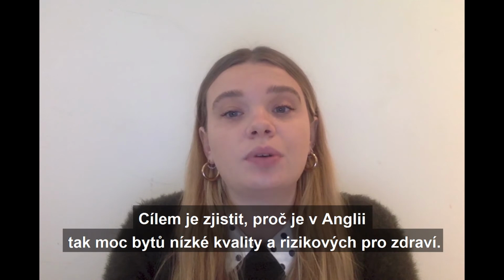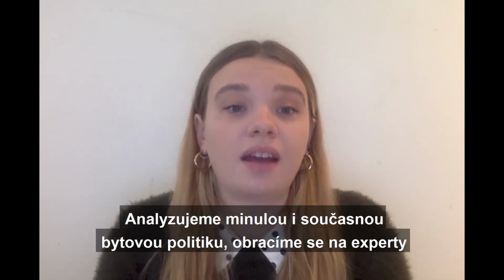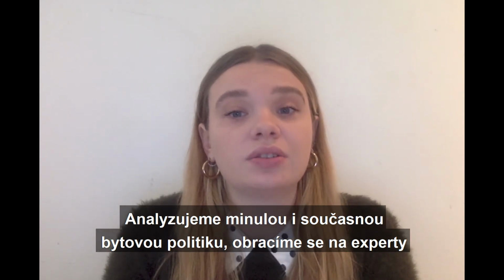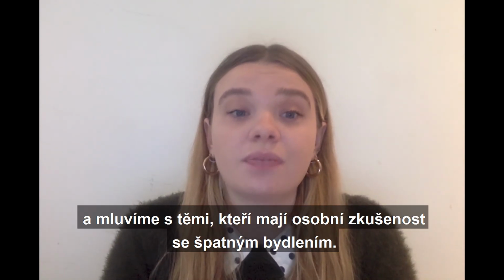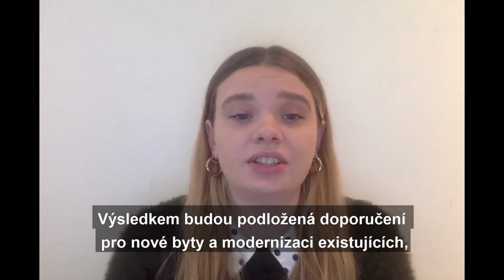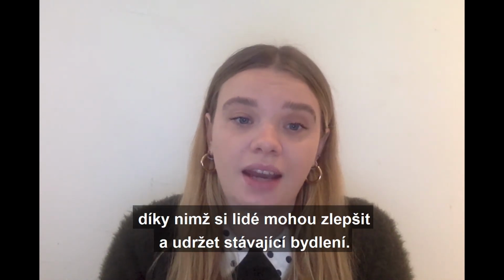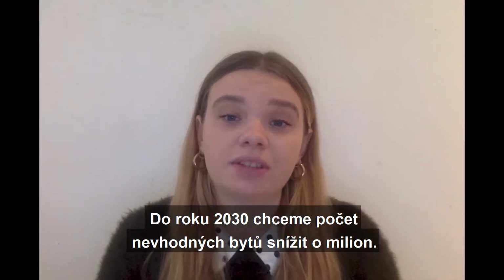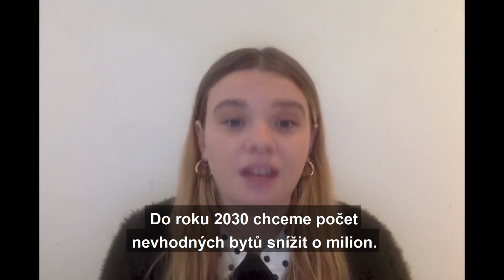The aim is that it will explore why so many of England's homes are in poor condition and hazardous to health. This will include analysing past and present UK housing policies, wide-ranging consultations with experts and housing sector stakeholders, and talking to people with lived experience of living in a poor quality home. The inquiry will make evidence-based recommendations for new and amended housing policies that would make it easier to upgrade, maintain and improve our homes. The purpose of this inquiry is to support the Centre for Ageing Better's goal of reducing the number of homes classed as non-decent by at least 1 million by 2030.